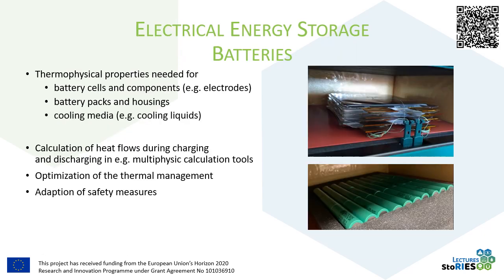Okay, now we come to the batteries, to the electrical energy storage systems. Also for these systems you need thermophysical properties. You need them for the battery cells and the components, for the housings and the packs, as well as for the cooling media, like cooling liquids. This is important to design and understand the thermal management for the battery, and also to understand thermal runaway situations of the battery cell. With this information, you can then calculate the heat flows during charging and discharging, for example, with a multiphysics tool, and you can optimize the thermal management and adapt also the safety measures for the battery cells.